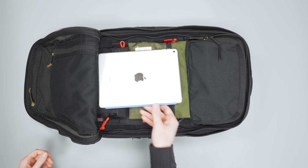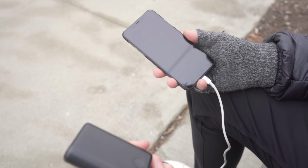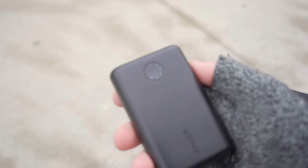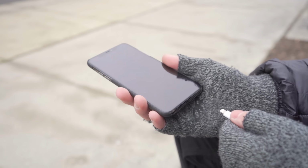If you have a ton of power-hungry devices, a higher capacity model may make sense. Just make sure to check the maximum capacity battery with the airline you're flying with to make sure they allow it. We found the 10,000 to be a good balance, charging our phone 2 to 3 times while still being lightweight for minimalist travel. If you're looking for portable, compact charging, Anker Powerbanks are a solid pick.